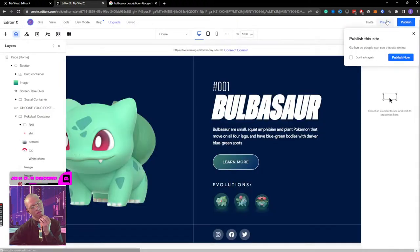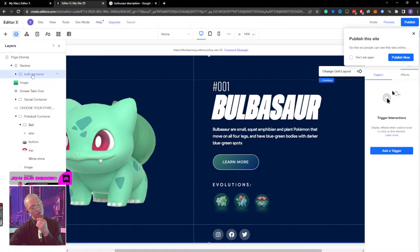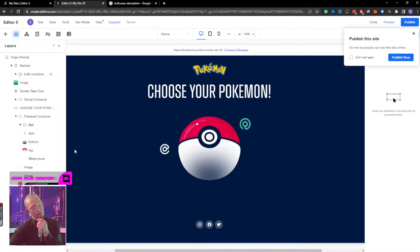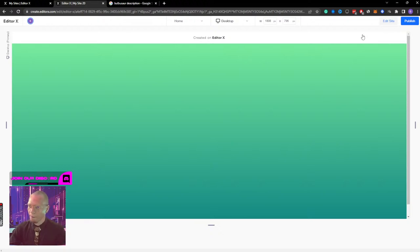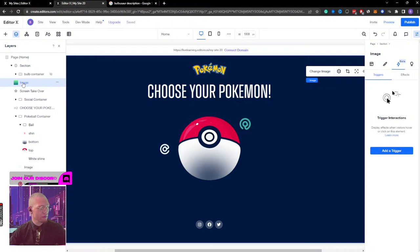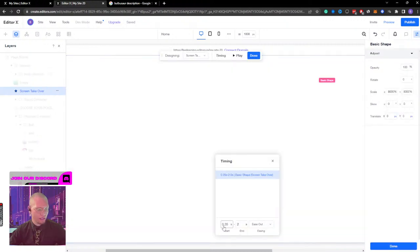Why is it doing that? Why does it just kind of push through? I'm gonna set this to don't display really quick. The Bulbasaur. I'm just trying to figure out what is causing it to do something a little bit different than what it is showing us it's supposed to do. All right, let's go to the screen takeover effect. I want to see what this is. We got the 0.35 to 2 seconds ease out.